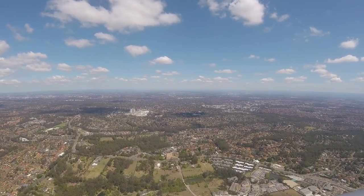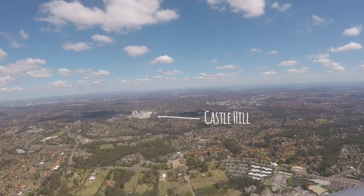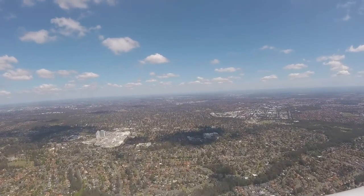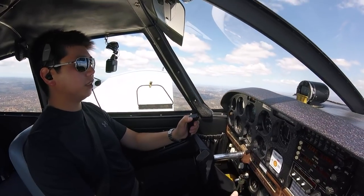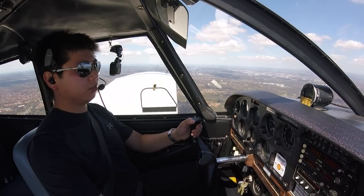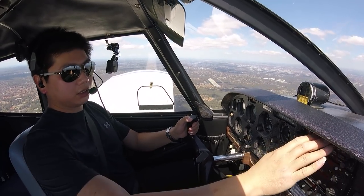It's around Castle Hill when I start to descend to 1500 and start getting the 80s for Bankstown. Alrighty, so now I'm past Castle Hill. I've got Prospect in sight. I'm going to begin my descent to 1500 and we'll get the 80s.